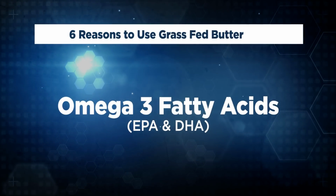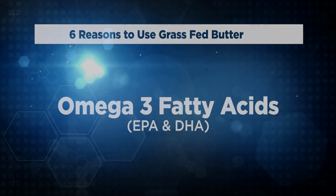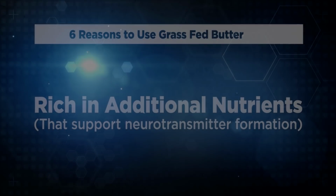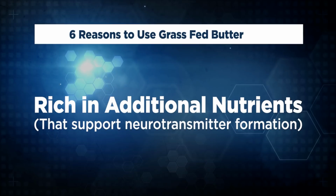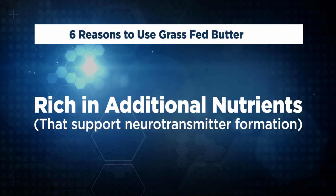Another powerful nutrient that's in grass-fed butter also supports these areas, and it's omega-3 fatty acids, particularly long-chain omega-3s like EPA and DHA. Well, we know we get those from wild-caught fish, like wild-caught sockeye salmon, things like that. Sardines are rich in these types of long-chain fats. Well, we also get them in grass-fed butter, so it's a really good source of these long-chain omega-3 fats that reduce inflammation in our body. Also, we've got a ton of additional nutrients in there, such as choline and serine, which support neurotransmitter formation.